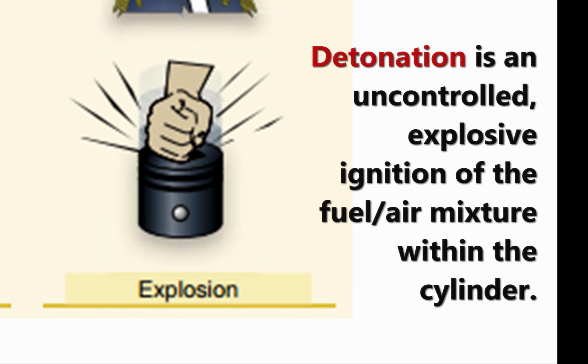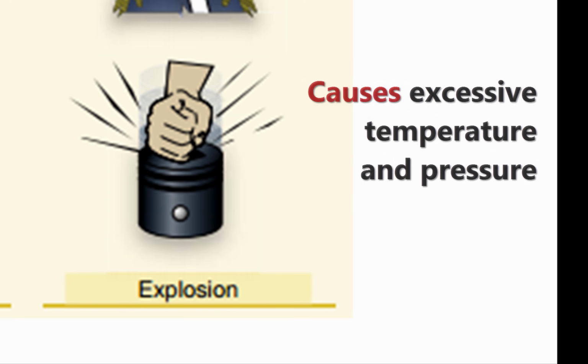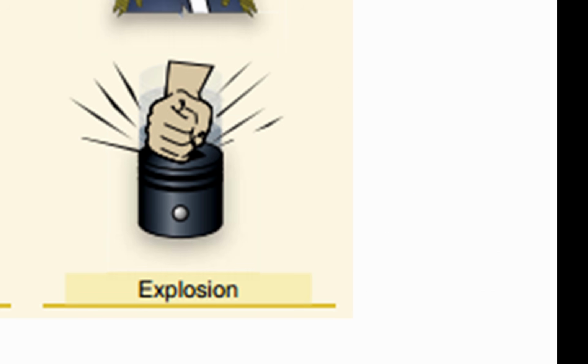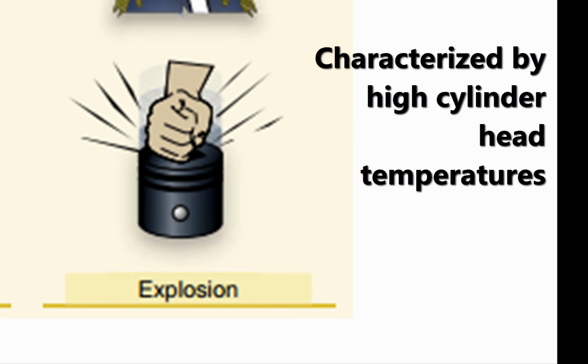Detonation is an uncontrolled explosive ignition of the fuel-air mixture within the cylinder's combustion chamber. It causes excessive temperatures and pressures, which if not corrected can quickly lead to failure of the piston, cylinder, or valves. In less severe cases, detonation causes engine overheating, roughness, or loss of power. Detonation is characterized by high cylinder head temperatures and is most likely to occur when operating at high power settings.